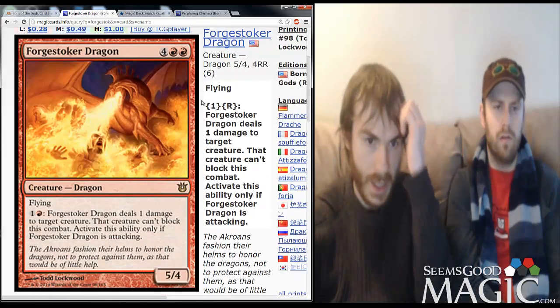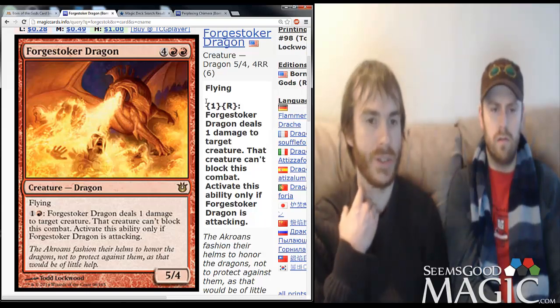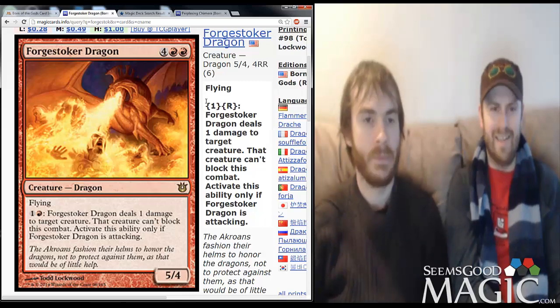Stoker Dragon. Okay, and that was a 6-mana 5/4 flyer. 1 in a red. Deals 1 damage to target creature, and it can't block, but you can only activate it when he's attacking. I got a chance to use him once, and he's bonkers. Yeah, he is really bonkers.